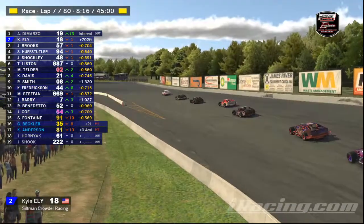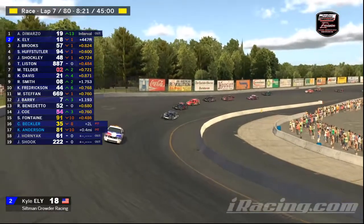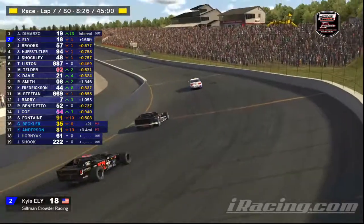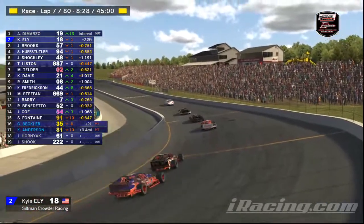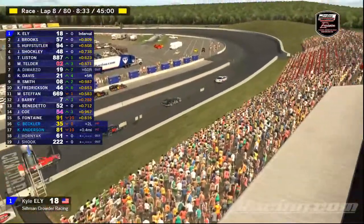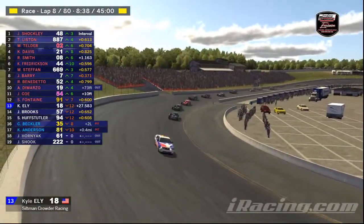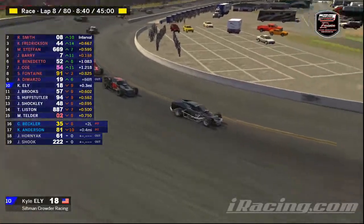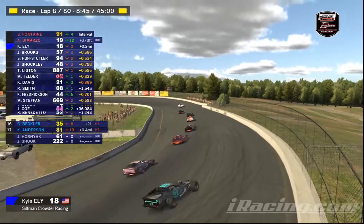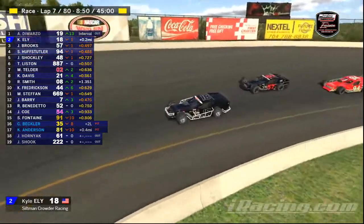So once again, on your scoring on the left there, DeMarzo is not first. He is actually going out. That means his car will stand in the pits, and scoring gets a little confused because of the yellow laps not counting. It is Kyle Eli still your leader, in front of Jake Brooks, Sean Huffstutler, and Jacob Shockley. Hopefully the guys will settle down a little bit and get some green flag racing in.